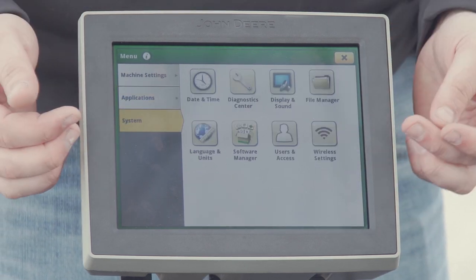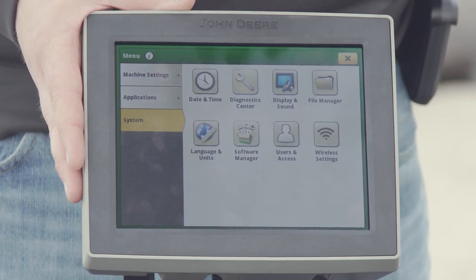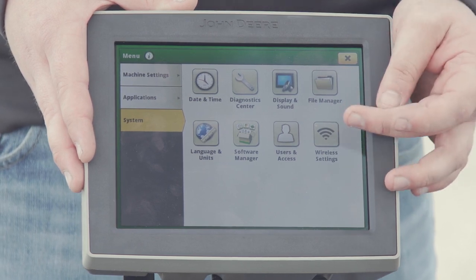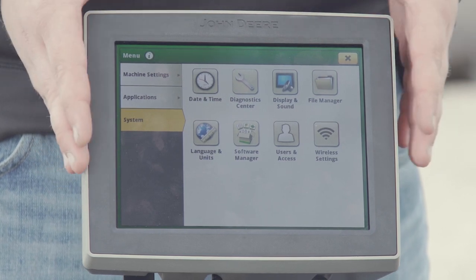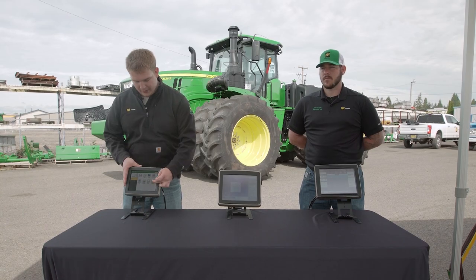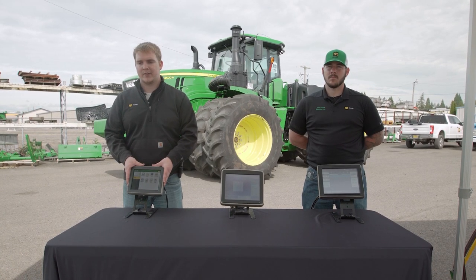Also, you can go down here to system. You can see, you can change your date and time. If this was hooked up to a GPS or JD Link, it'll actually feed date and time data into this display so you can get an accurate representation of date and time. Wireless settings and things like that. Like I said, with the new update with DataSync, all you need anymore is an internet connection. So you can turn your phone into a hotspot, or you can use a Wi-Fi that's close to your shop. This screen will be able to hook to your Wi-Fi, and once you have that internet connection established, it will automatically send all of your agronomic data into Operations Center for you.